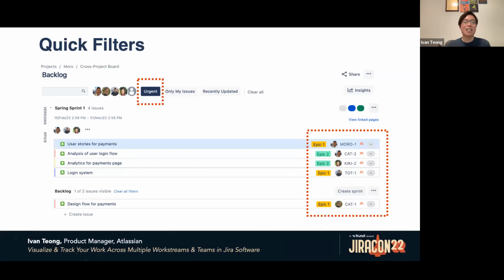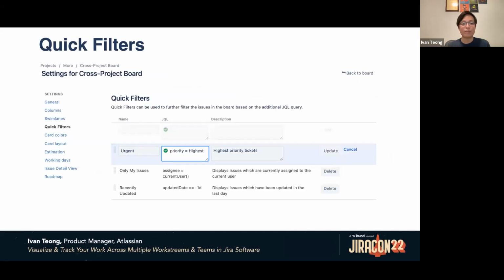Here you can see the highest priority issues filtered visibly through that priority field when you activate the urgent quick filter. You can create a quick filter in your board settings called urgent using a simple JQL as shown here, which filters for you to see only the highest priority issues from the different projects. What's next?